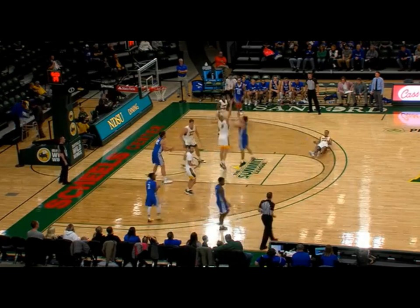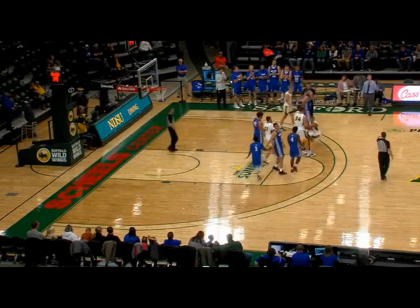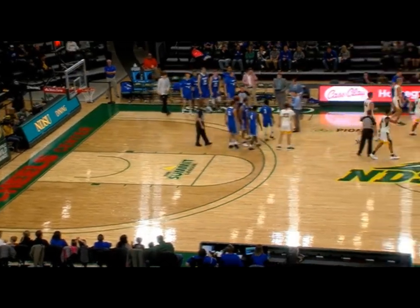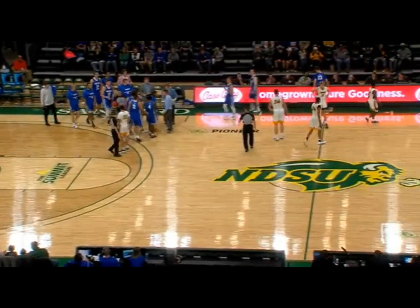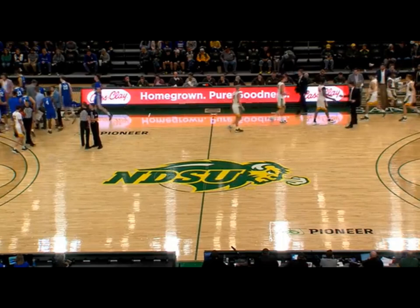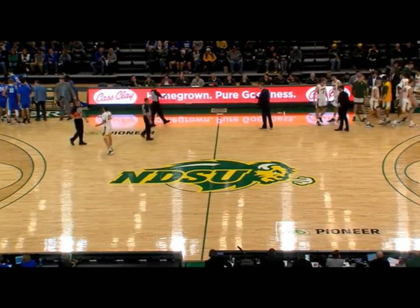51-34, largest lead, and a blocking foul call on Ward. He gives a thumbs up to our official saying nice call as Cruz was dribbling and Ward maybe didn't quite get there. And we have a timeout on the floor. 4 minutes in, second half, coach's choice scoreboard. Good start for the Bison. They lead Mayville State 51-34.